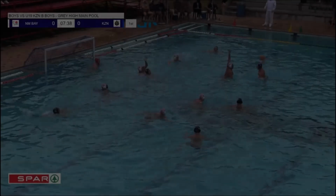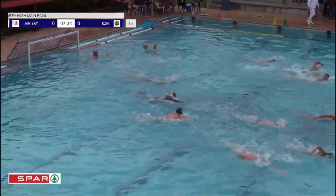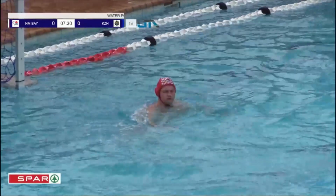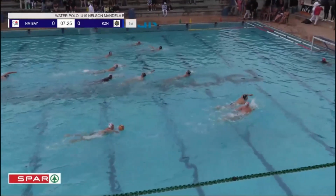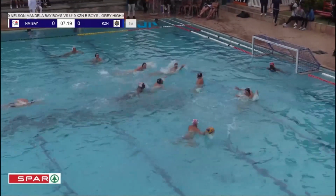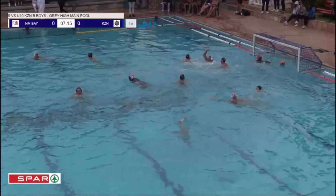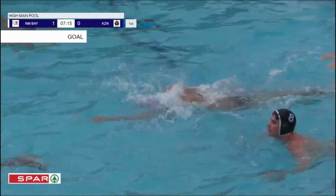The drop being implemented, so they go for the outside shot and a save. Kick-starting this awesome match. Drive there in the middle. Great finish. Nice work by the number 9 of Nelson Mandela Bay.